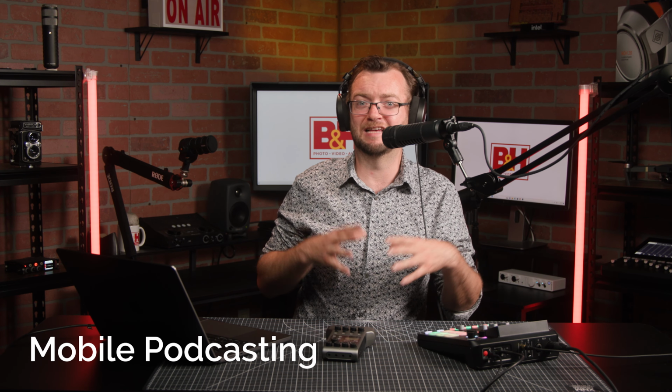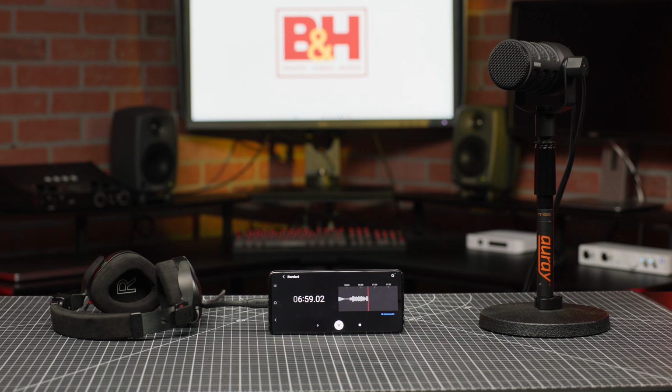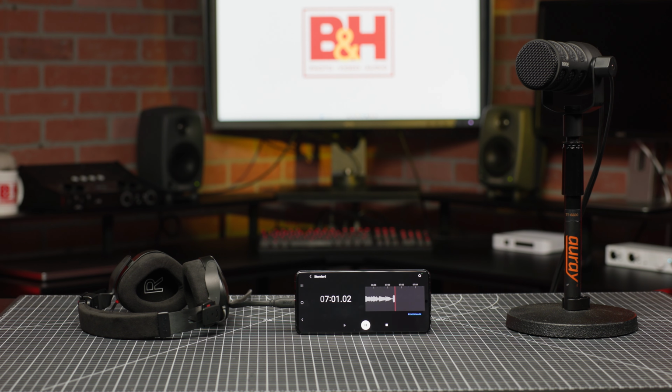They sound great and they have ports on each side of the ear cups, making them super convenient for all recording situations. For those of you who'd like to keep their equipment as light as possible to take their podcast with them wherever, there are of course solutions available. And you probably have one in your pocket or laying around your desk right now. That's right. Your phone or tablet can be used to record and edit your podcast.